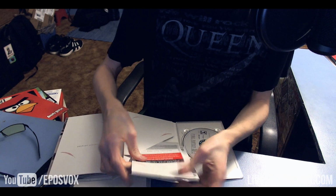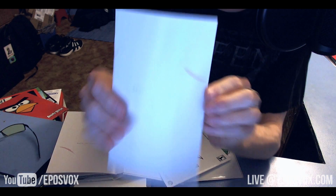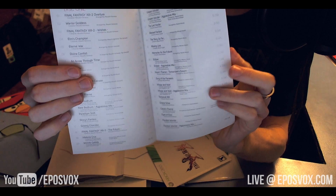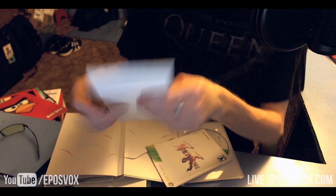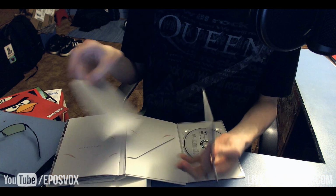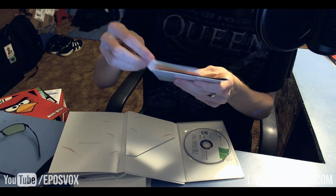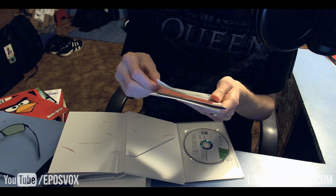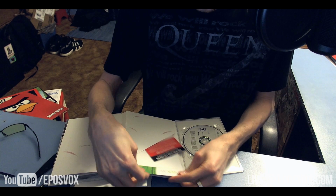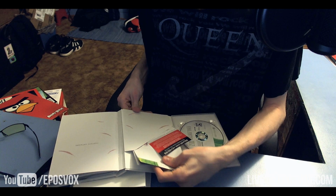Inside this first pocket we have my Square Enix registration card, a soundtrack listing, which has, oh wow, all the songs on the soundtrack listed here. That's pretty cool. And then a full color game guidebook. Not that anybody still reads those nowadays, but just in case, it's cool to have it included. I never understand the point of registering the Square Enix products. I'll go give it a try. I probably don't have the same login information I used to though, which probably defeats the entire purpose of registering.